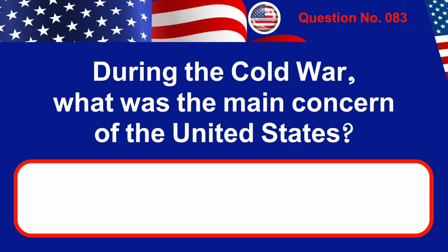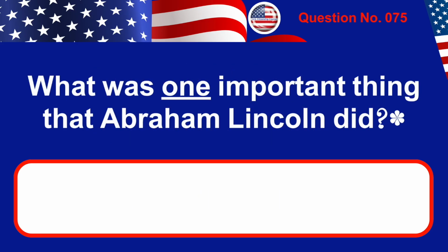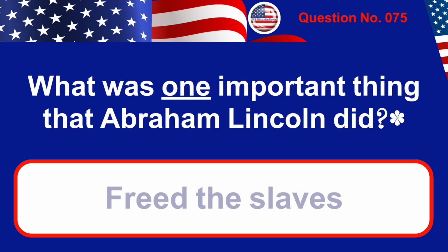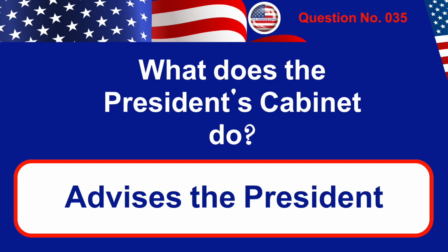During the Cold War, what was the main concern of the United States? Communism. What was one important thing that Abraham Lincoln did? Freed the slaves. What does the President's Cabinet do? Advises the President.